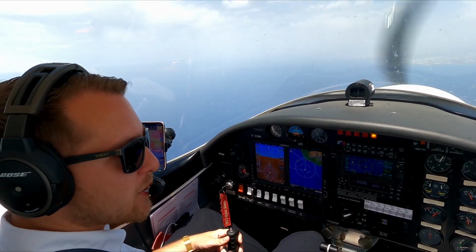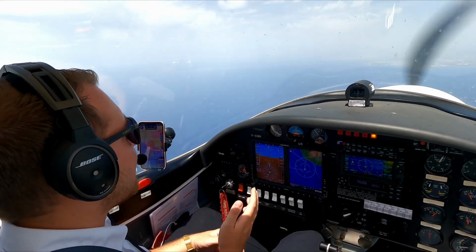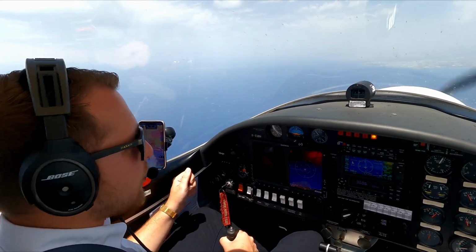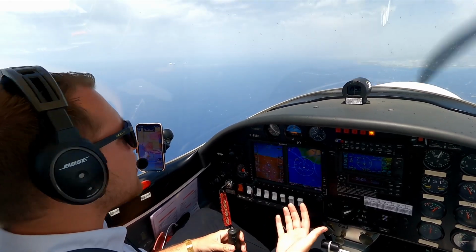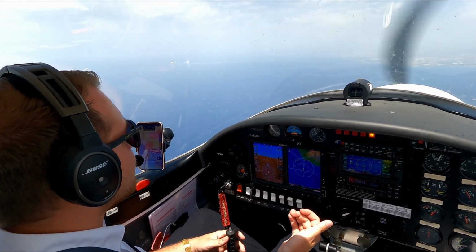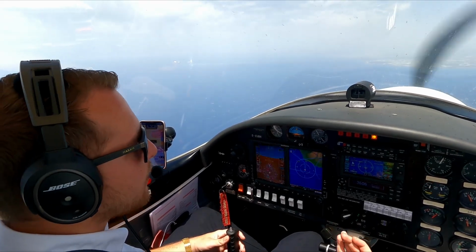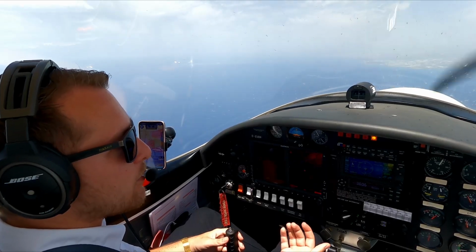If you get a single engine piston rating, which basically always is the case, then you can fly a single engine piston aircraft all over the world, because the PPL is worldwide recognized. It's a worldwide license. First of all, you get your medical, then you can basically already start flight training. That's simple. So you go to your local flight school or to a commercial flight school, doesn't matter what you prefer, and you can basically start getting flight lessons from that moment.